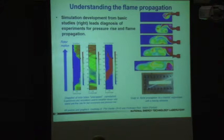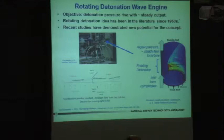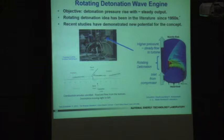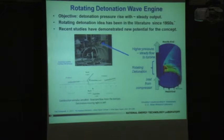And then finally, we're going to wrap up here in about the next 10 minutes and look at an area that our lab is just starting to build one of these. We've got the build-up done. AFRL has done a lot more. They gave me most of these slides here. But this is rotating detonation wave, and again, the word engine. It's a combustor, but because it relies on detonation, I've explained why you call that an engine.